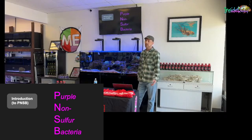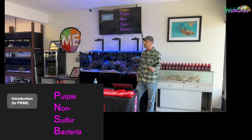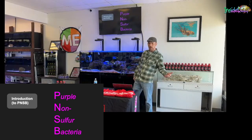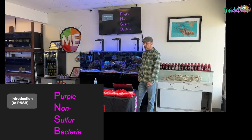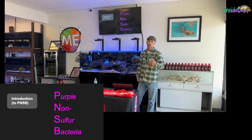So they're nice if we have them in our tanks. It's something I'm working on, because they would actually get rid of sulfides, which can be toxic. The black stuff that smells like rotten eggs, if you dig into deep mud that's stagnant or something like that. But in aquaculture, it's really the purple non-sulfur bacteria that are useful. Now, again, they got the name because they were probably discovered after the fact. They're just non-sulfur because they don't use sulfur that way. In fact, high sulfur content will kill them.